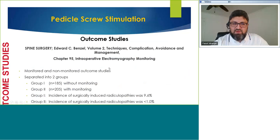They divided the patients into two groups, group one and group two. Group one used no monitoring and had 185 patients. Group two had 205 patients and used pedicle screw stimulation. The first group, without monitoring, had a 9.6% incidence of radiculopathy, as compared to the second group, which had less than 1%.